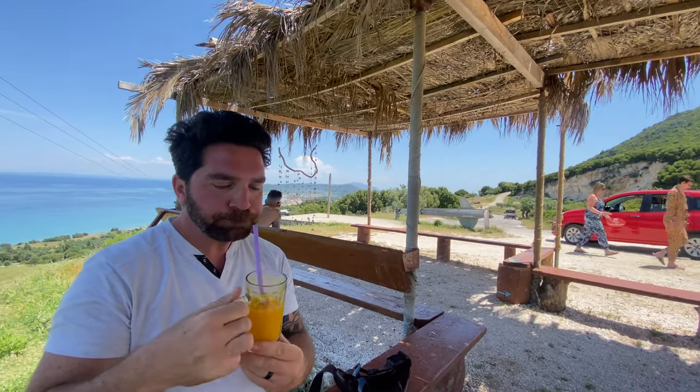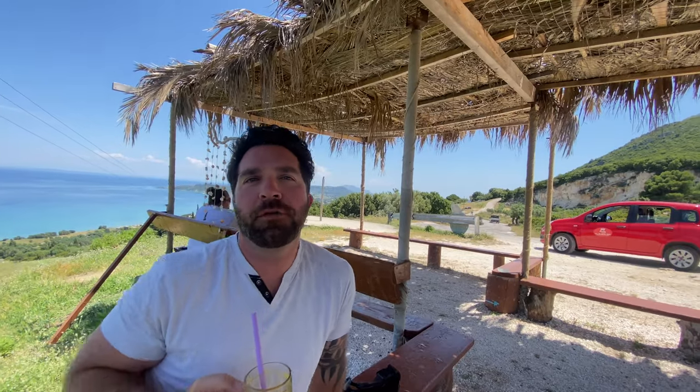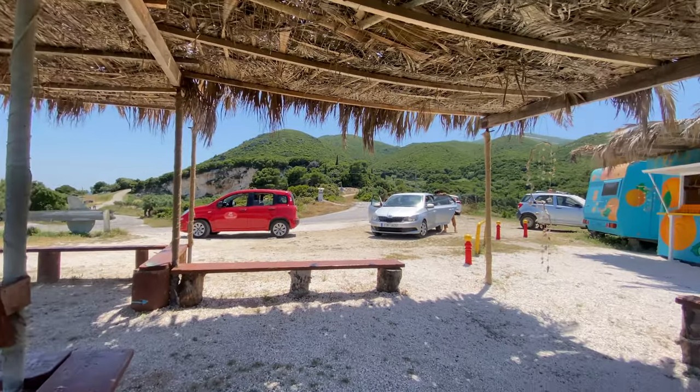Drive over to some of the great beaches. It's the best. Fresh. How is it? It's the best orange juice I've ever had in my mouth. Pretty good view too. Florida needs to come here and get their stuff straight.